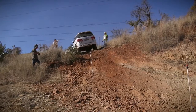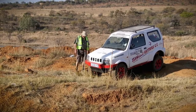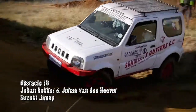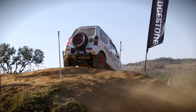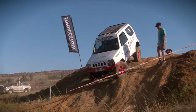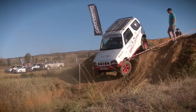On that disappointing note, we move swiftly along to the last action of the day, where a man stands on a Hilux bakkie. This obstacle doesn't appear very tough, but it's one of those technical ones that will quickly catch out the unwary. This is Johan Becker and Johan van der Heever in a Suzuki Jimny. They storm up the hill and now have to make a very tight turn to the right. Johan has overshot the turn, and the Jimny isn't going to make it reversing up that hill again. So the team has to admit defeat on this challenge and leave the obstacle with 0 points.